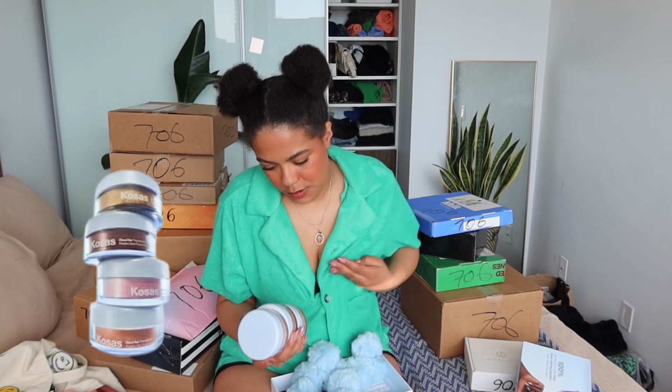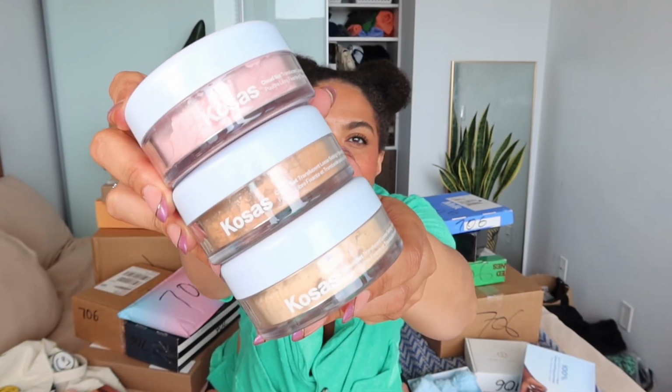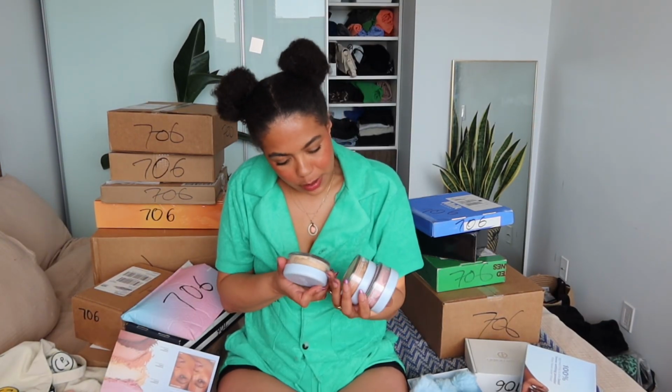I guess Kosas reached out. I didn't realize I was on their PR. These are chunky. These are the Kosas Cloud Set Translucent Setting and Blurring Powders. They come in a couple of different shades depending on what you're looking for. Translucent, Peachy, and Buttery I think are going to be the best for me.